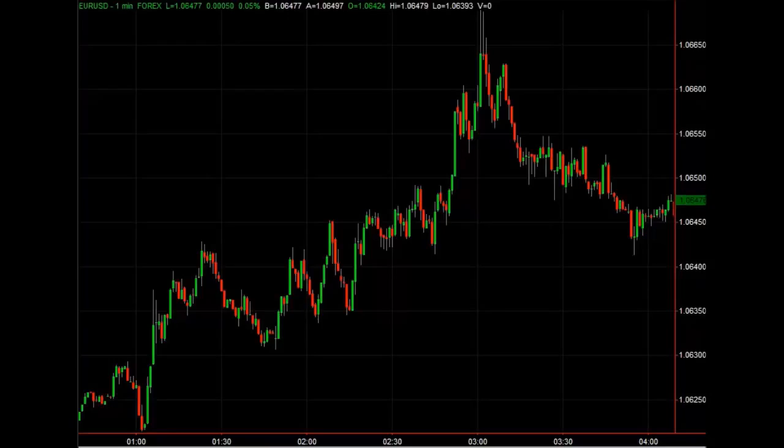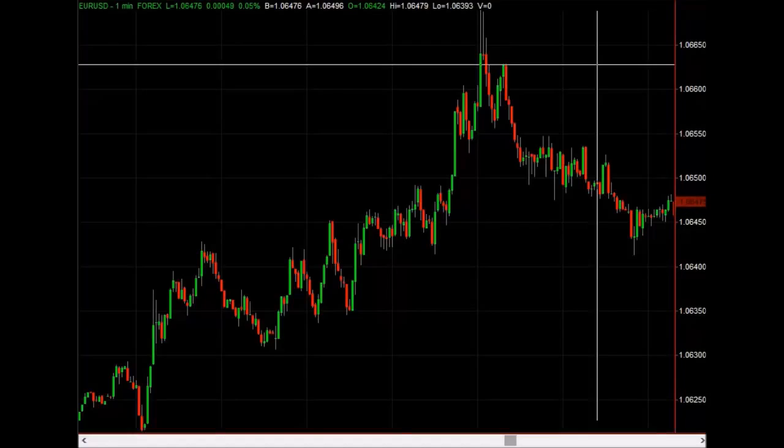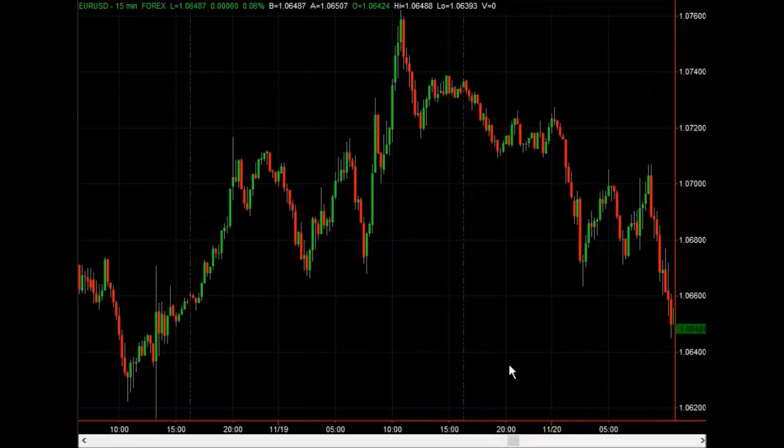Okay, I'm going to flip over here to the 15-minute chart, and I'm going to show you some setups. Okay, so going back to last week, which is really when the euro versus the US dollar was trending more. Here, this would have been a setup on the 15-minute, and then if you missed this one, you would have gotten another setup signal here, and you could have stayed in all the way up here.